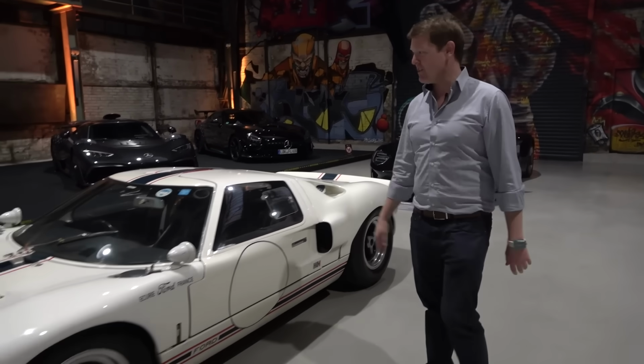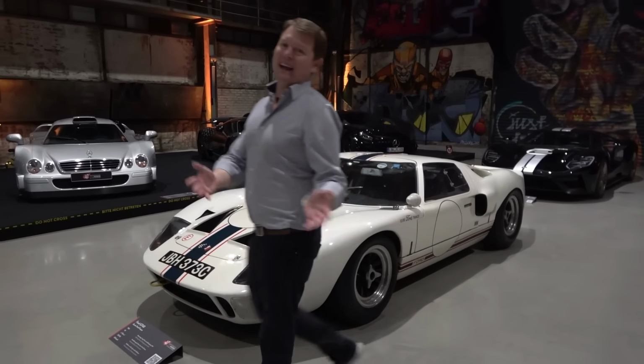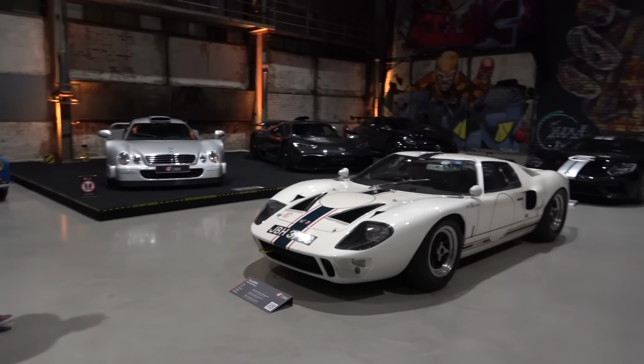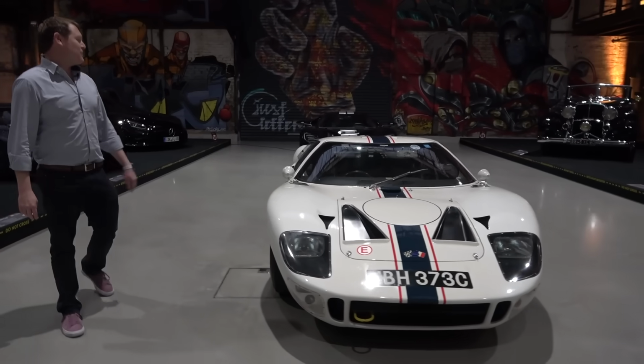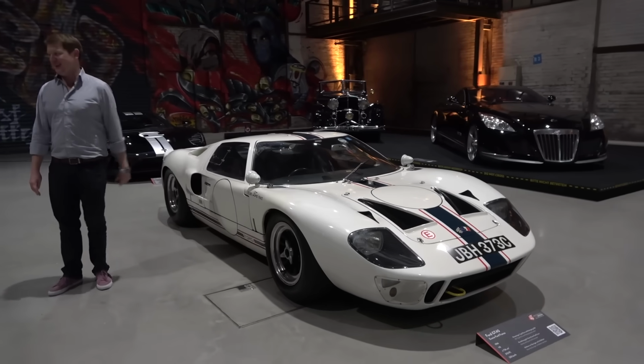This GT40 is actually a race winner. This takes us back to a completely original car that raced in the 1960s. This won the 1967 Targa Florio and the Nürburgring of that year. The Écurie Ford France team, that exact car, again, sitting right here.